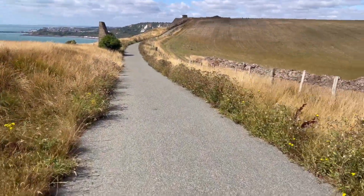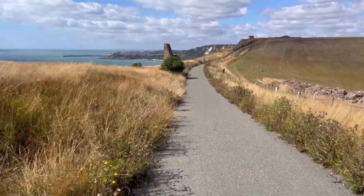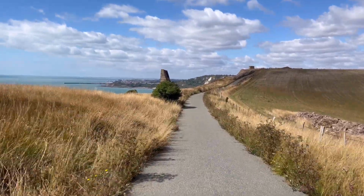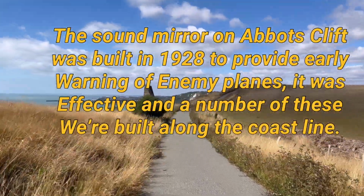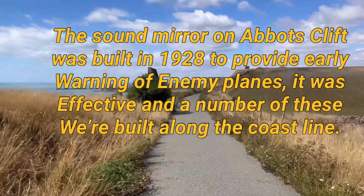So as you go to the cliff tops and come down this path, you can see just in front of me there's a big lump of concrete. That's Abbott's sound mirror. It's an acoustic mirror. It's one of the earliest forms of radar that there was. As we get down, I'll show you a bit more of it.